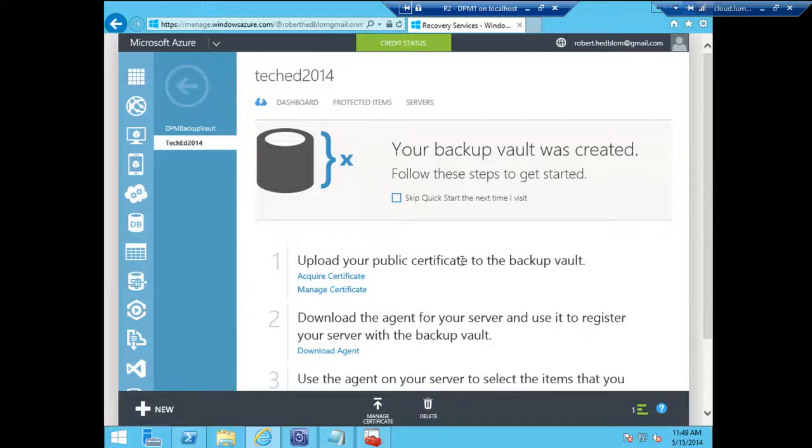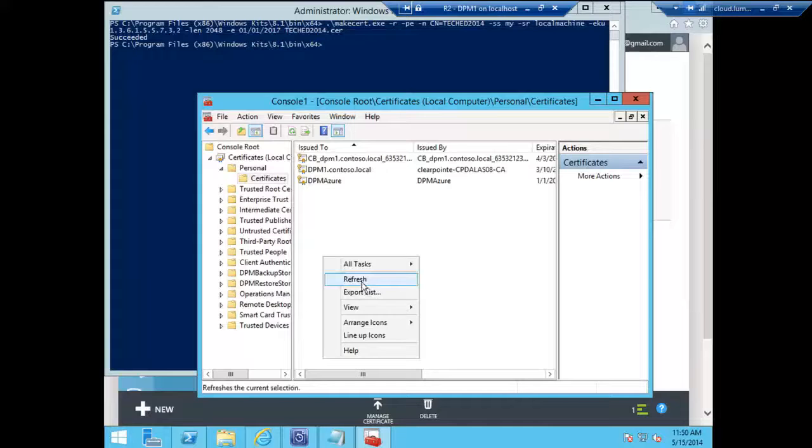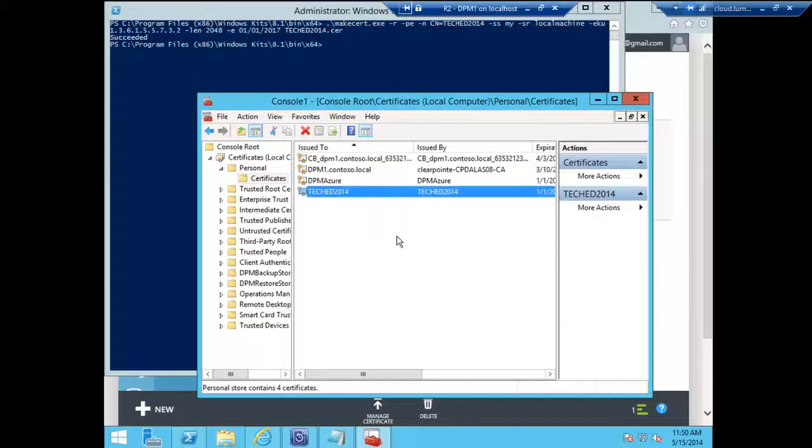The next step you need to do is to create a certificate where you can connect your DPM server to the recovery services. And of course, you download and use the Microsoft SDKs and use makecert.exe. And here's a line that I have, of course, made in advance, which will create a certificate called TechEd. Keep in mind, you must have a 2048-bit long certificate, and the certificate should not expire within 3 years. So, creating that certificate, it is located here. There you go. There's the certificate.